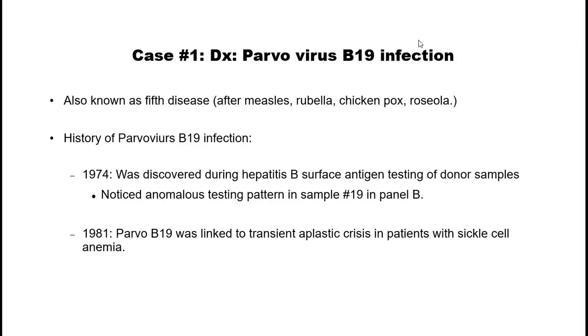They kept the sample aside, and in 1981, parvovirus B19 was linked to a transient aplastic crisis in patients with sickle cell anemia. It's very interesting in that sense because remember, parvovirus generally infects early erythroid cells, resulting in erythroid maturation arrest. When a patient with sickle cell anemia goes through a sickle cell crisis, the cells are already being damaged. In the bone marrow, there are not enough red cells maturing to a stage where they can push out to the peripheral blood to compensate for the sickle cell destruction.